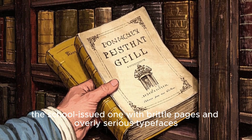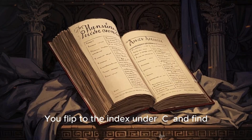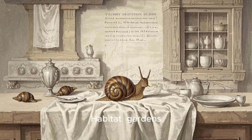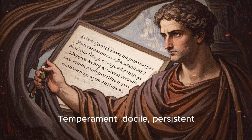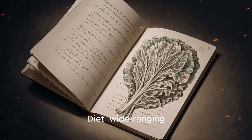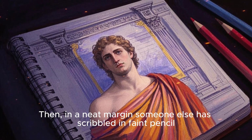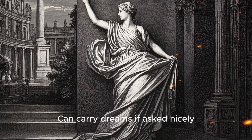Later, just before bed, you reach for your pocket guide to classification. The school issued one with brittle pages and overly serious type. You flip to the index under C and find Sepia numeralis, common banded snail. Habitat: gardens, hedgerows. Temperament: docile, persistent. Diet: wide-ranging, inclined toward lettuce.